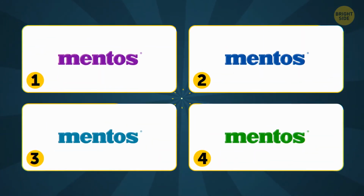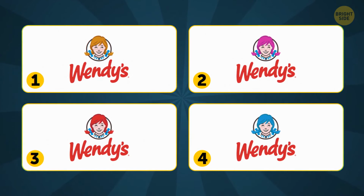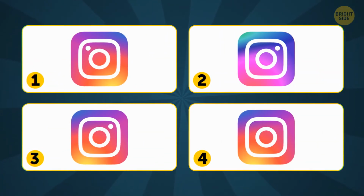Any ideas about Mentos? The second logo is original. And what about Wendy's? Which portrait decorates the logo? The third lady is original. And finally, Instagram. This one is tricky because all the 4 logos look almost identical. This one is correct.